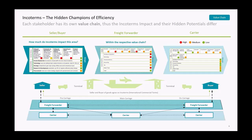Furthermore, Incoterms' impact differs among the supply chain partners based on their value chain focus. For instance, a seller focuses on producing goods, whereas a freight forwarder focuses on providing logistical services along the supply chain. A carrier focuses on having their own fleet, such as trucks, airplanes, and vessels maintained. As a result, the types and intensity of Incoterms-related benefits and savings differ.